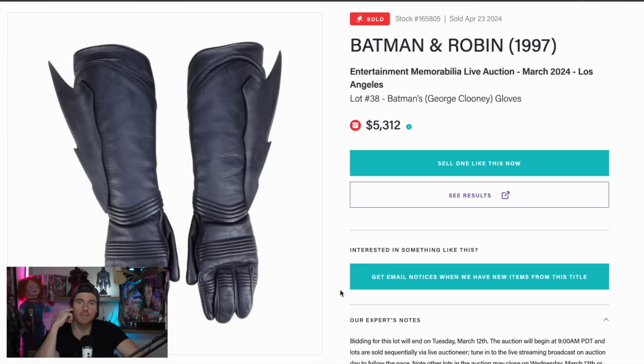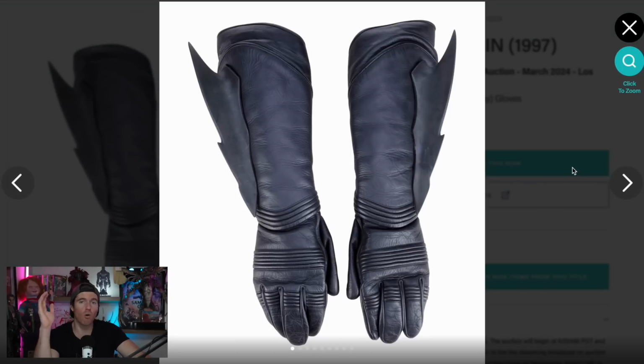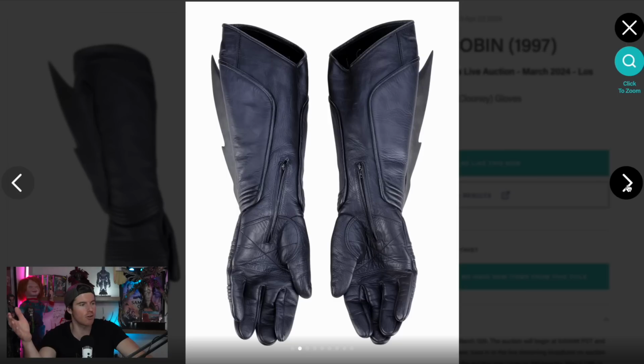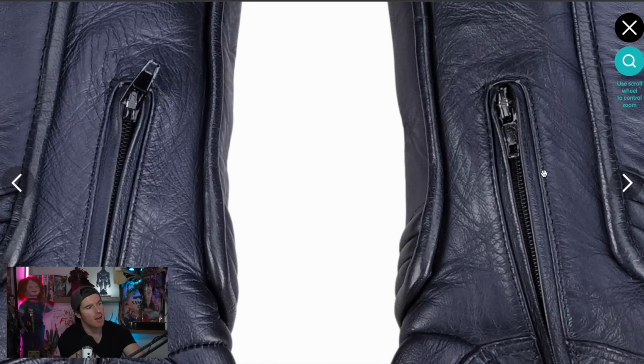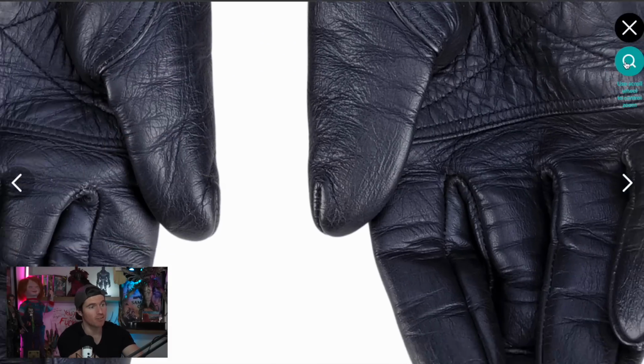Now these gloves, when they came up a few months ago, I registered to bid on them. I figured they're small enough, you're not bidding on a full costume where you're going to be in debt for the rest of your life. And I wanted to bid on them. They ended up selling for nearly $5,500 USD, which fair enough, but these are George Clooney's gloves from Batman and Robin. I always got fascinated with these gloves. Not just these gloves in particular, but the Kilmer gloves, the Sonar gloves. I love the little wrist zips and everything, the color scheme, everything. And I figured, now's your chance, but ultimately I didn't end up bidding on them.